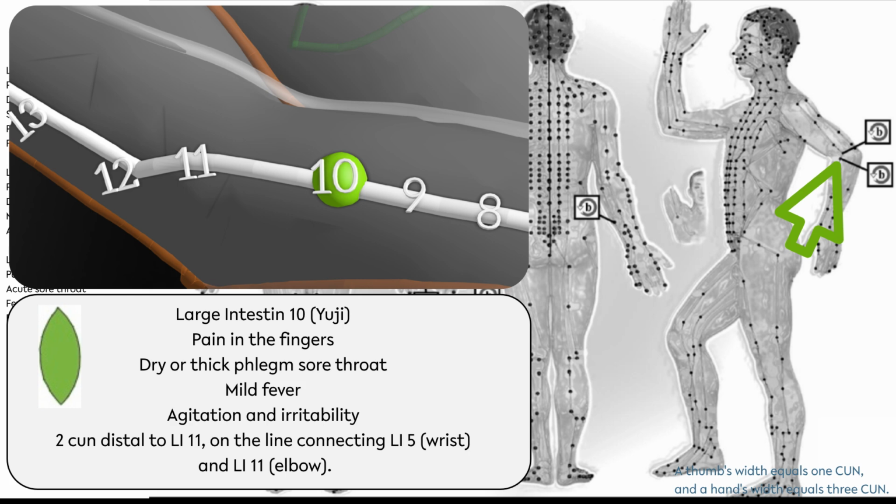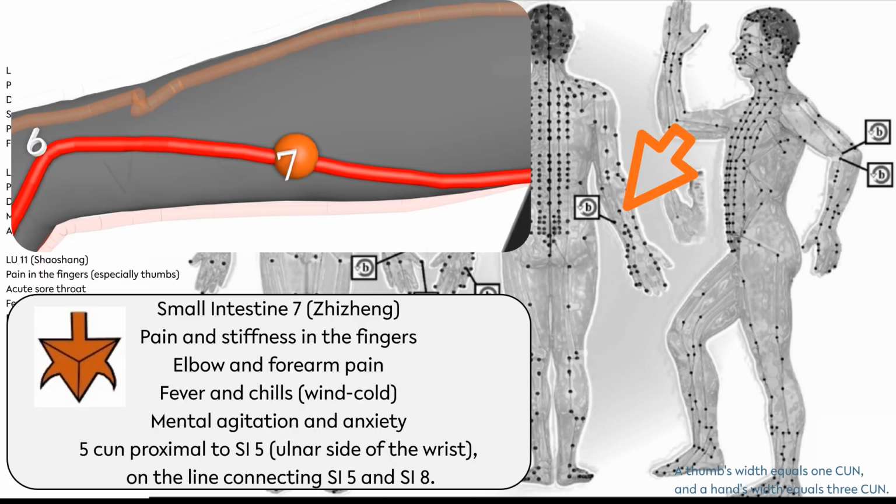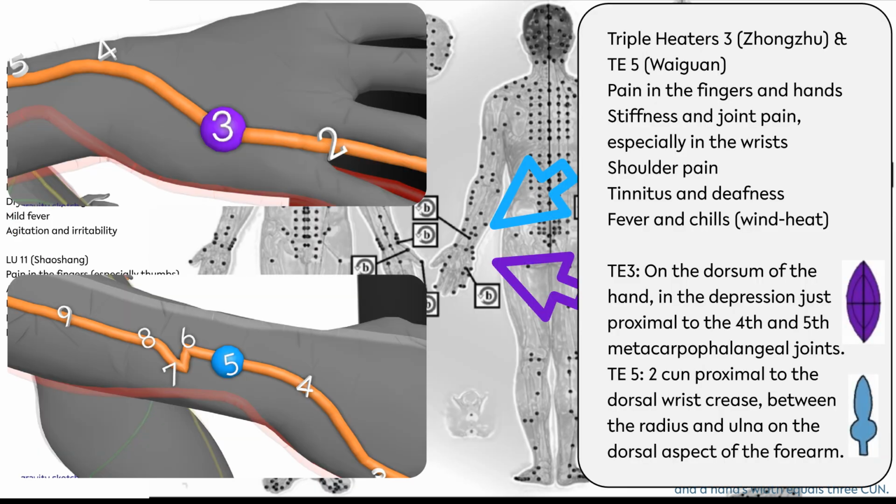That's pretty amazing. Are there other acupoints that are kind of the heavy hitters in this finger pain relief game? Absolutely. There's SI7, which you find on the small intestine meridian. That one's especially helpful for anyone dealing with stiff, achy fingers. Okay, so LI10 is our pressure valve. SI7 is like loosening oil for our stiff joints. What else you got? All right, now let's talk about TE3 and TE5. Both are on the triple burner meridian.